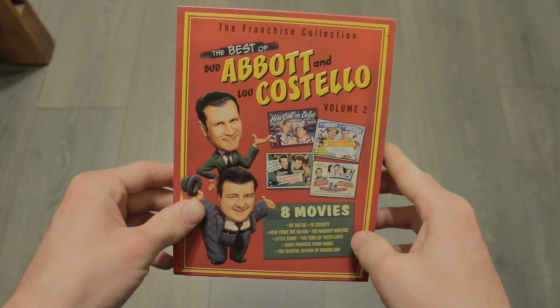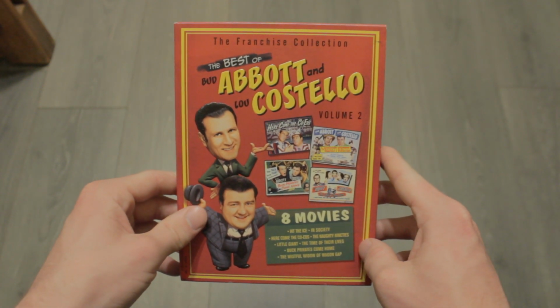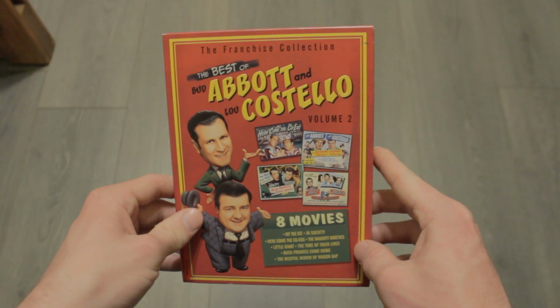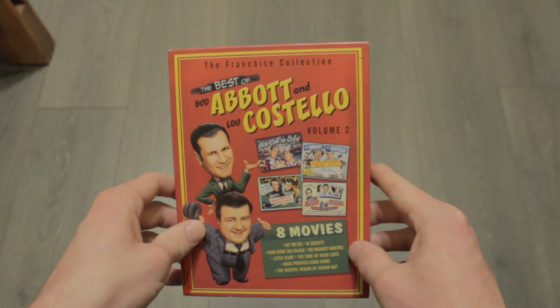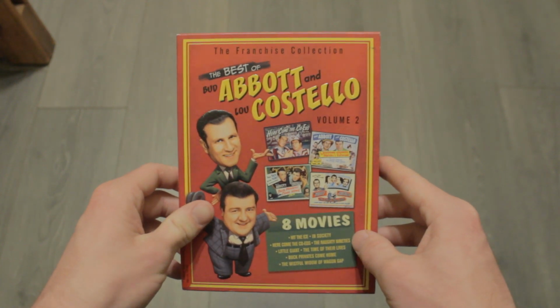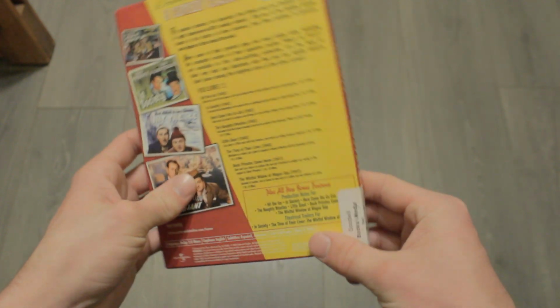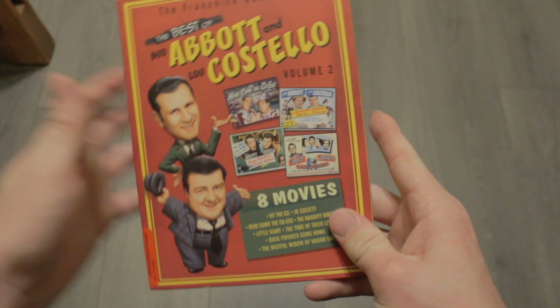Abbott and Costello Volume 2. There was Volume 1 and 3. One was scratched on a disc or two, which sucks because otherwise I would have grabbed the other one. And then Volume 3, I believe, what was wrong with it? Oh yeah, it was missing a disc, so this one was cool. I got this for $2.50, which, it's got 8 movies, so that's really a great deal. Excited to check these out.